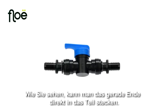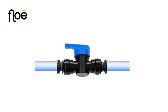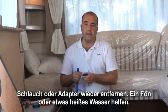As you can see here, you simply push the straight end into the component, and then the water pipe fits over the barbed sharp end. There is a little lug at the end of each component, and if you pull that back, then you can remove the pipe or the adapter again.